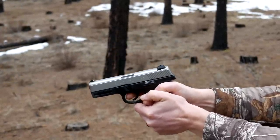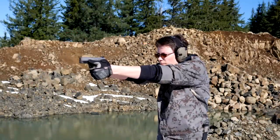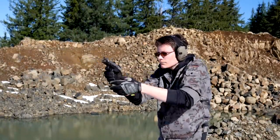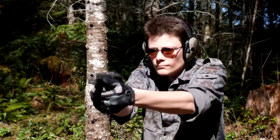If you find yourself with a Sigma you can't get rid of, you can get a trigger spring kit from Apex, which lightens the pull and makes the gun more shootable. I have one of those kits in my older 40 cal full-size Sigma, and it does shoot better than stock. I haven't done the upgrade to the SW9VE, and I'm not going to.